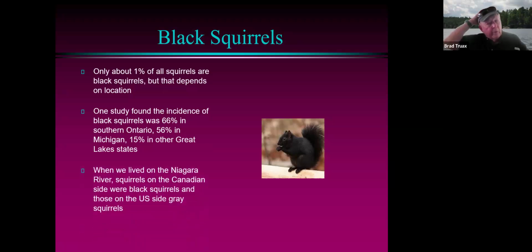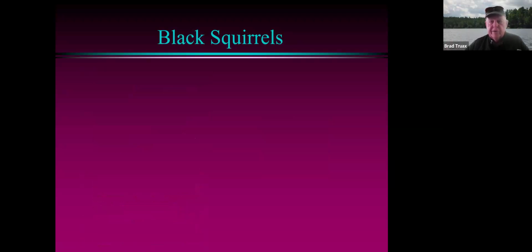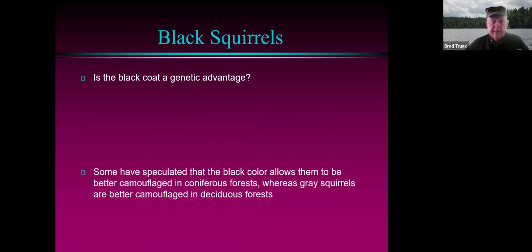When we lived on the Niagara River, the squirrels on the Canadian side were black squirrels, and those on the US side were gray squirrels. And every once in a while, a black squirrel would cross the river on the power lines into the United States. So is the black squirrel actually a genetic advantage?